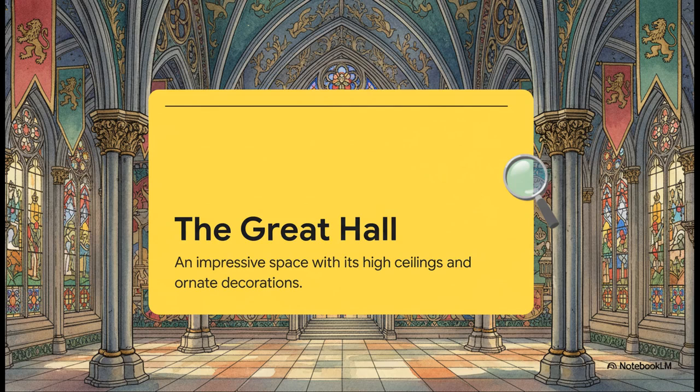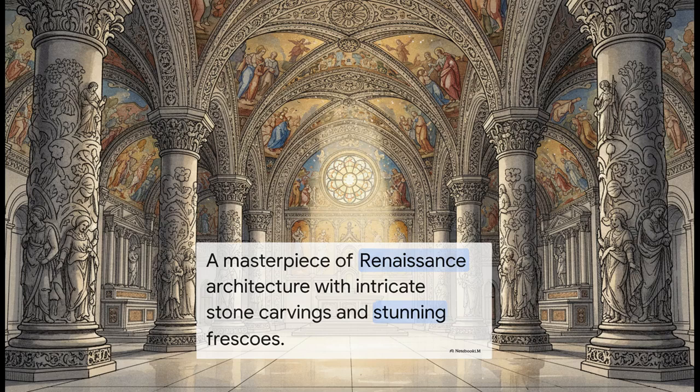I want you to just imagine stepping into this massive space. It's designed to completely overwhelm your senses, to project power and wealth with these soaring high ceilings and incredibly ornate, gilded decorations. For centuries, this room was the absolute epicenter of all the social and political life happening inside the castle.